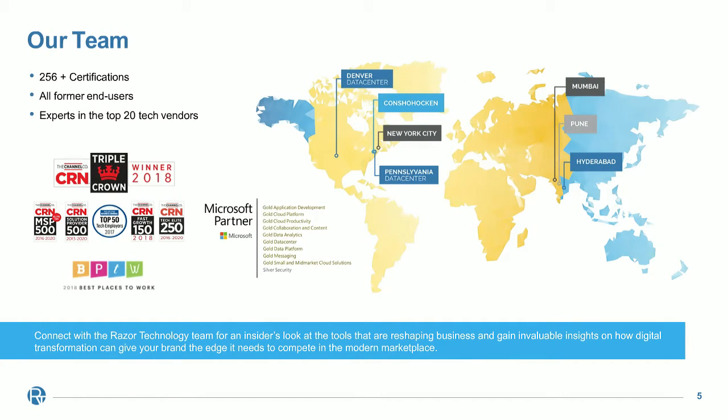Our team is currently comprised of a number of different individuals with expertise that covers a wide range of certifications, and we cover many different regions of the world. Corporately headquartered in Pennsylvania, we've got offices in New York, data centers across the country, as well as offshore teams in India.